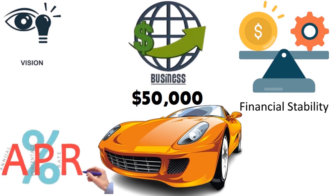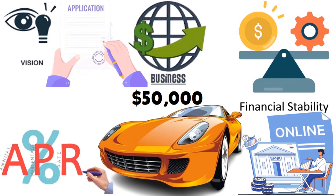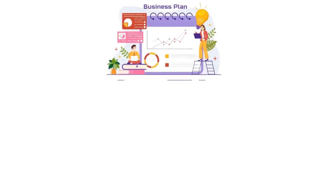So once you have found a suitable lender, you want to submit your application. Again, for a suitable lender, you have captive financing, banks, credit unions, and online banks. You want to provide all required documentation, including financial statements, tax returns, and your business plan. So you want to have your business plan also.